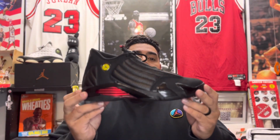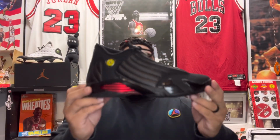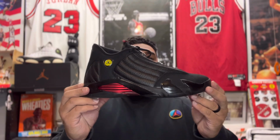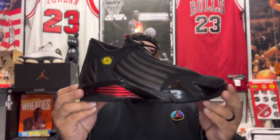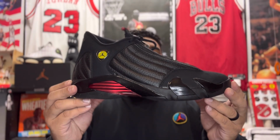So then fast forward to his final year playing against Utah again. And he actually wore the 13s in most of his final year. And then right at the last minute, he busts out the 14s, which are known as the last shot. And that's where Jordan won his last championship, his 6th ring. And he was wearing these right here. These are the Jordan 14 last shot.